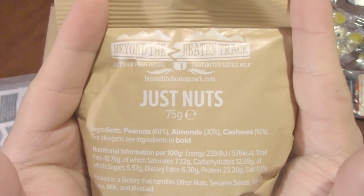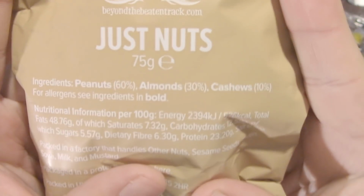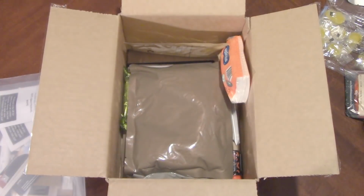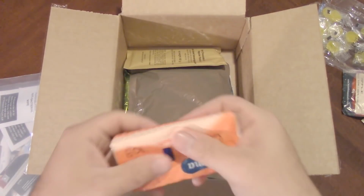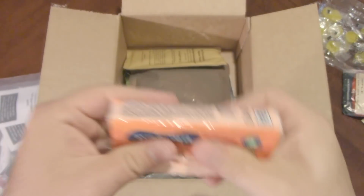Beyond the Beaten Track, just nuts. So this has peanuts, almonds, cashew. Oh, just peanuts, almonds, and cashews. Okay, so this is pretty good. Should be a good little nut mix here. All right, and we've got a little package of tissues.